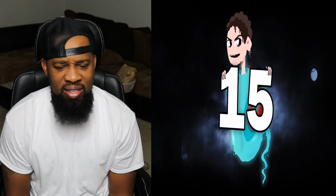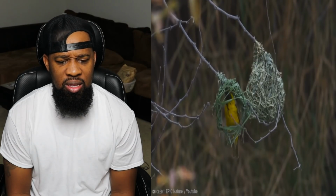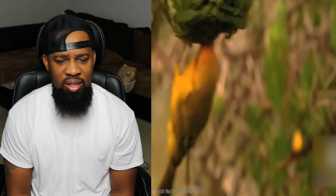Number 15. Weaver Bird Nest. This beautiful and bright yellow bird does, with his elaborately constructed nest created to lure in his new mate. Yes, it's the male's job to build this intricate nest during mating season to attract a prospective partner.